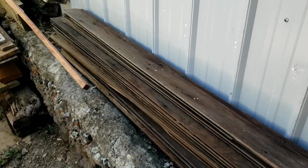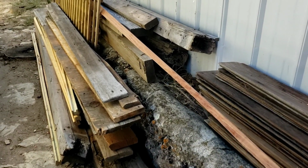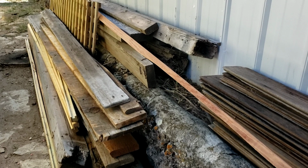I also have around 5 unprocessed Doug fir beams in this outdoor pile, along with some random other boards, likely to be sold at my garage sale coming up.